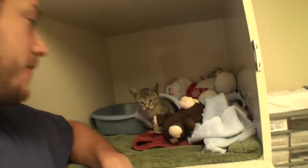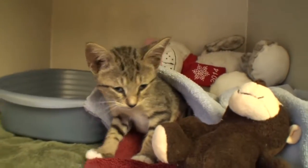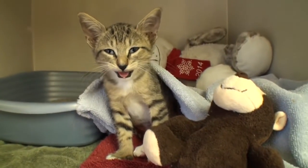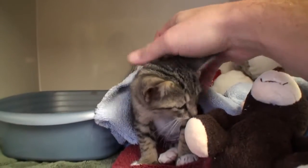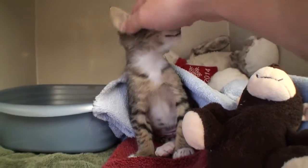It's been about an hour and a half since surgery, and he is up, moving about. You can tell he is still pretty drunk. We've tried to keep him on some good meds to make him not painful, but he's a little loopy right now, which is how we're going to keep him for the next few hours. And we'll give you an update probably another day or two.